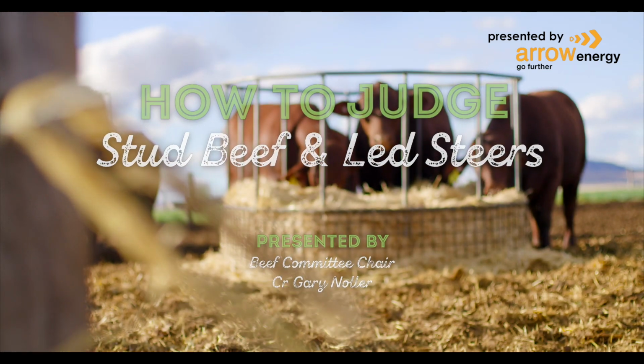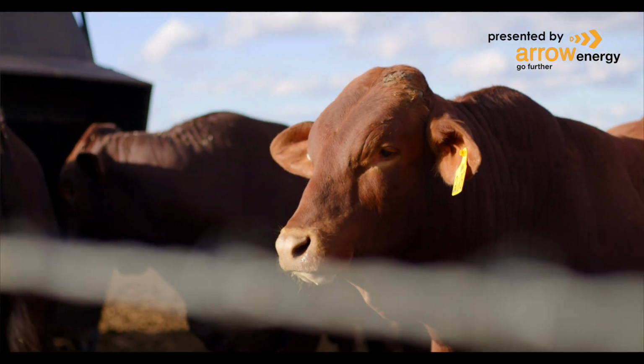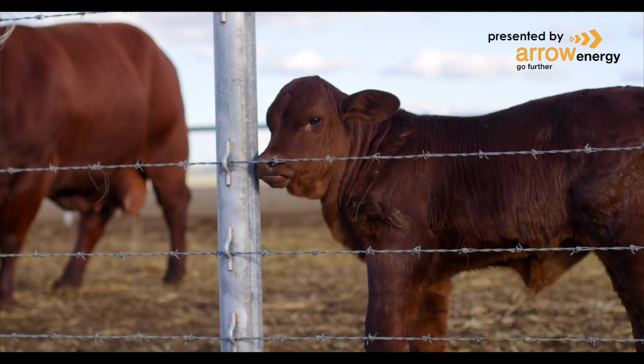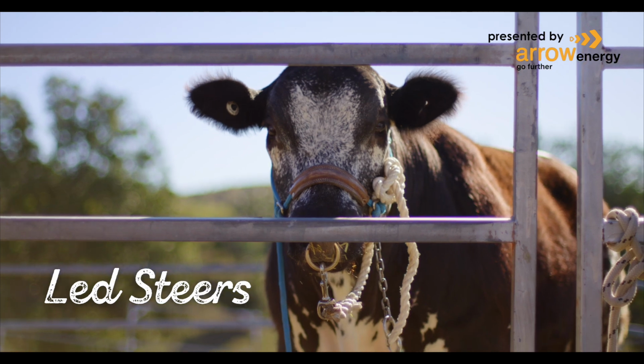Cattle selection is vitally important in everything we do in the cattle industry. We need to be able to determine which cattle to send to market. At particular times we need to be able to select our breeding stock as well. Today I'm going to talk to you about a few pointers to look for when selecting prime beef and led steers.